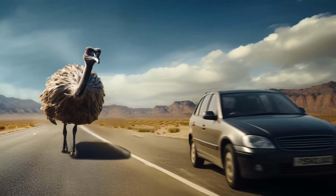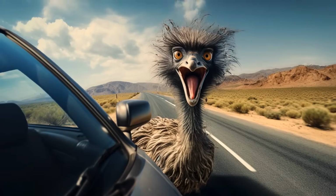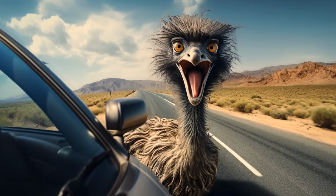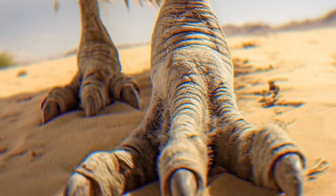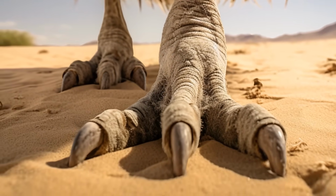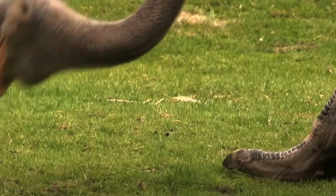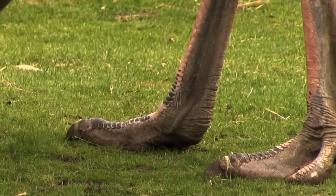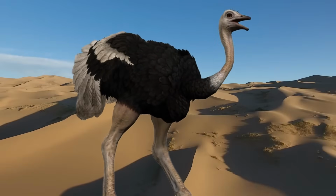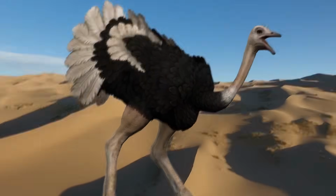They run and hit their enemy with their chests. There have been cases when ostriches attacked vans and caused significant damage to them. But the main danger these birds present is their powerful legs with sharp claws. They can deliver strong blows with them and even beat a prone opponent. So yes, if you see an ostrich in the distance, go the other way.